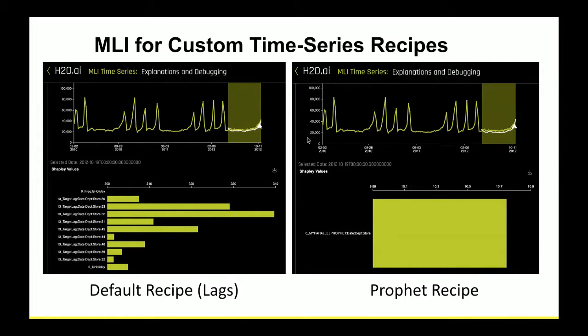And now here for the Prophet recipe, we don't really see what Prophet is doing inside because it is a black box to us, right? It's now just a little external thing that says here is the prediction. And that prediction is the total amount of the store sales. And that's what it does. So it's a little bit less useful here, but if you imagine you combine the two, you could at least see how much impact onto the outcome had the Prophet predictions. So is that a meaningful addition to your recipe overall, or is it not?